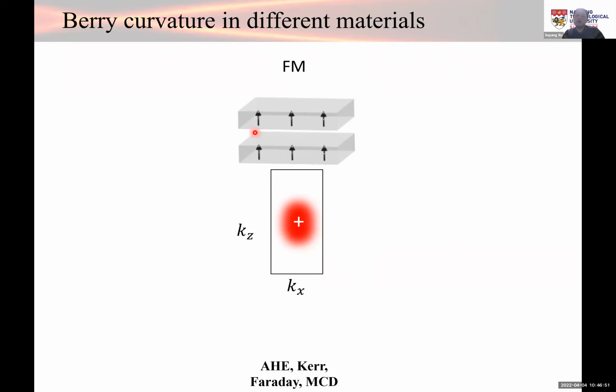So there, what we can think about is we have a ferromagnet, and in K space, you can think about this giant red dot as a distribution of the Berry curvature of the Fermi surface. Essentially, the reason we have a non-zero anomalous Hall conductivity is because we have more positive Berry curvature than negative Berry curvature, or vice versa. So when we do the K-space integral, we get a non-zero number. So this is a ferromagnet, where we have a non-zero total Berry curvature.